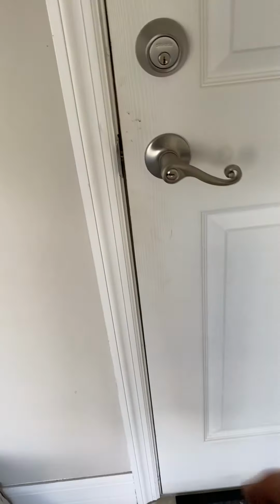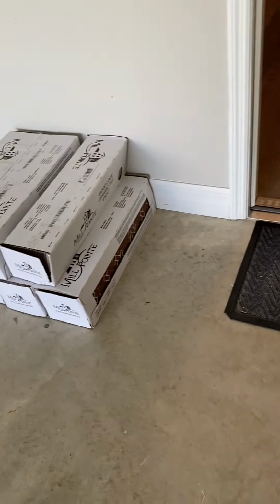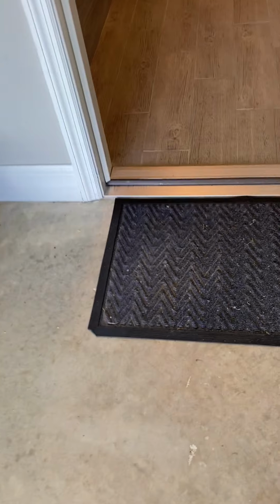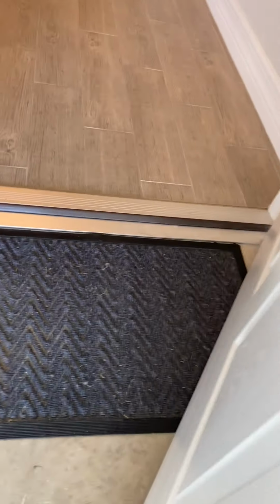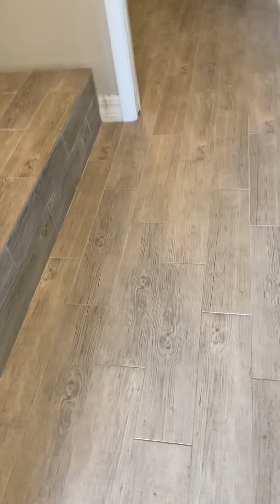So what we did was we took from the very beginning of the garage and ramped that up. The whole concrete pour leads right into the laundry room, which has no steps, as you can see. Okay, it's really, really interesting and very, very easily designed and very simple to do.